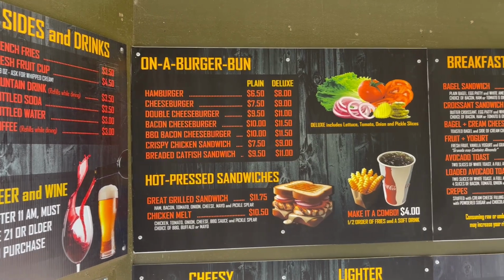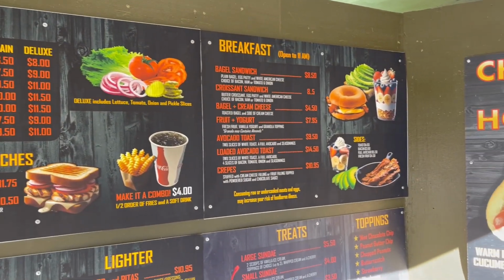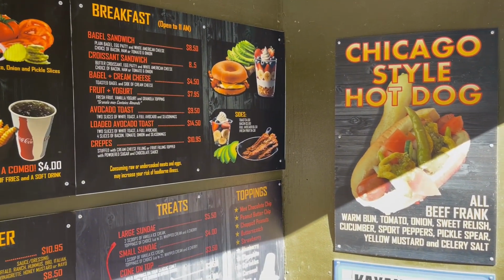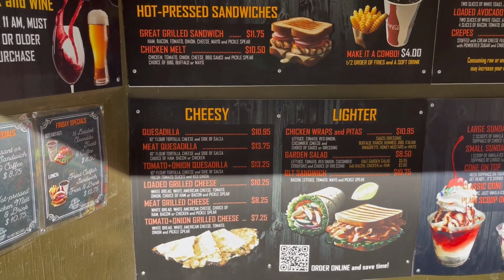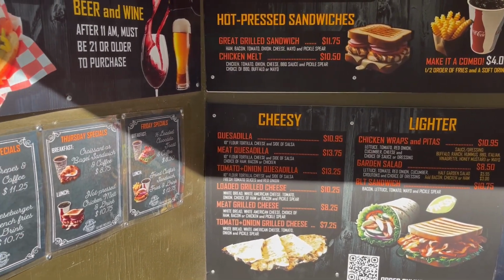I got burgers for Ryan. Oh, they have breakfast too. Treats. You have breakfast. Sophie would be happy they have a quesadilla.